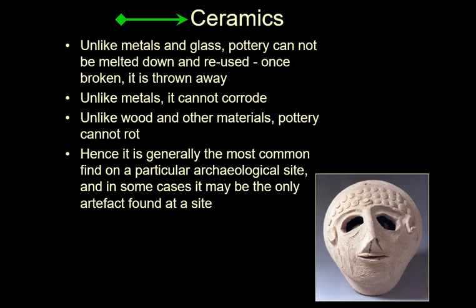Hence, it is generally the most common find on a particular archaeological site, and in some cases it may be the only artifact found at a site.